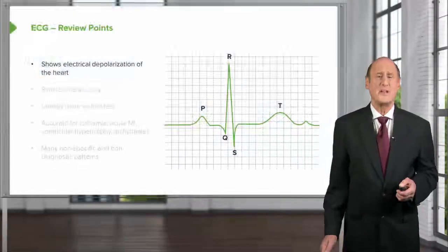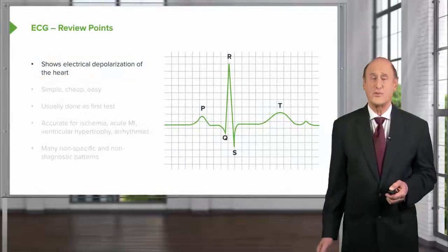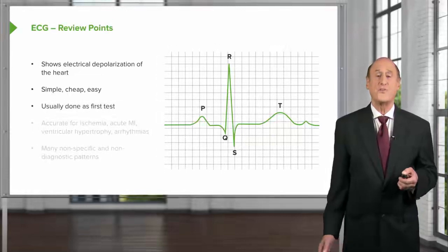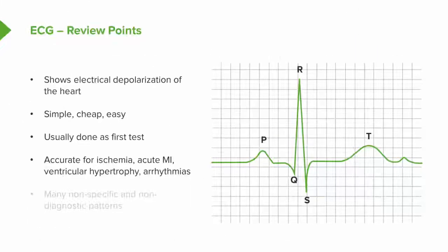So again, let's just have a little review. Remember that the electrocardiogram shows the electrical depolarization of the heart. It's a simple, cheap, easy test, often done in offices and hospitals everywhere. It's almost always the first cardiac test that's done. It's accurate for ischemia and acute myocardial infarction, that is a heart attack. It's also quite accurate on ventricular hypertrophy, that is enlargement of the ventricle muscle, and also for arrhythmias. And remember, there are many nonspecific and non-diagnostic patterns, which is why one has to practice a lot to recognize when something on the electrocardiogram doesn't mean anything.